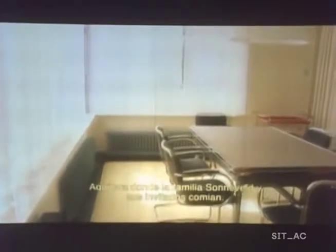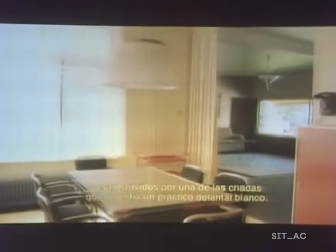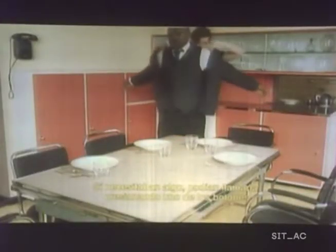This is where the Sonnefeld family and their guests ate their meals. They sat round the Huspen dining table, the one you see here is the original, and were served by one of the maids dressed in a smart white apron. If they needed anything, they could call her by pressing one of the buttons underneath each corner of the table.